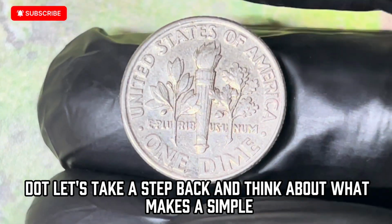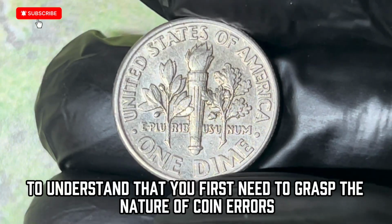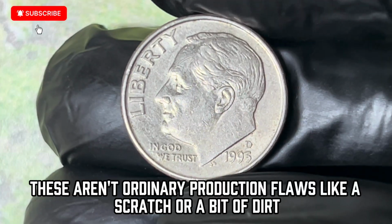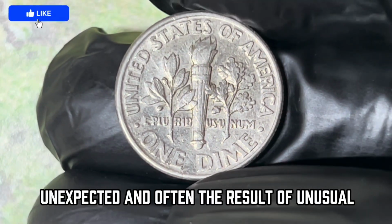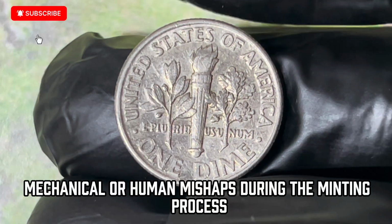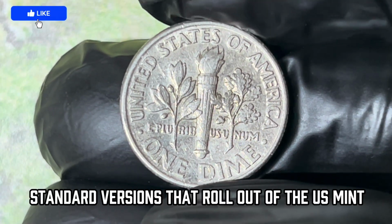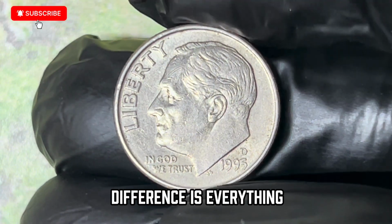Let's take a step back and think about what makes a simple 10-cent coin worth more than many luxury cars. To understand that, you first need to grasp the nature of coin errors. These aren't ordinary production flaws like a scratch or a bit of dirt. True mint errors are rare, unexpected, and often the result of unusual mechanical or human mishaps during the minting process. When they happen, they produce coins that are instantly different from the millions of perfect standard versions that roll out of the US Mint. And in the world of numismatics, difference is everything.